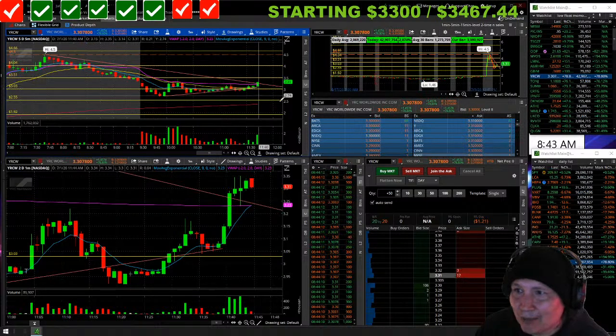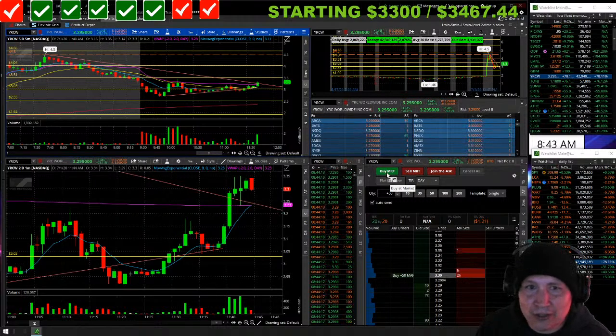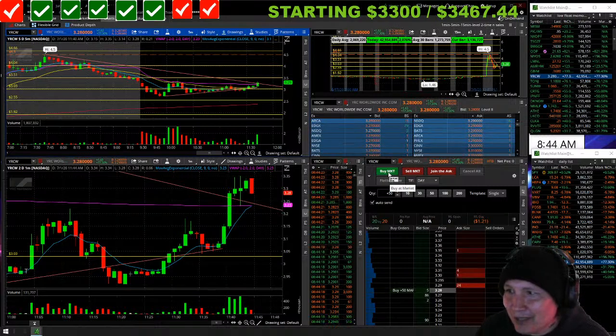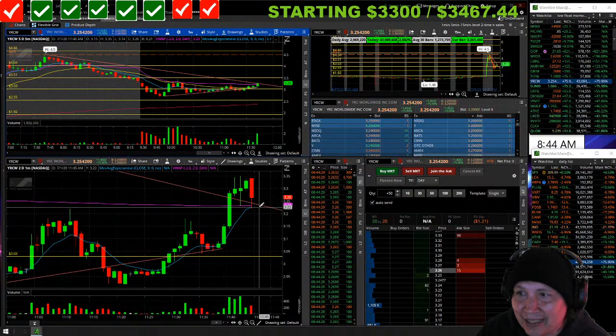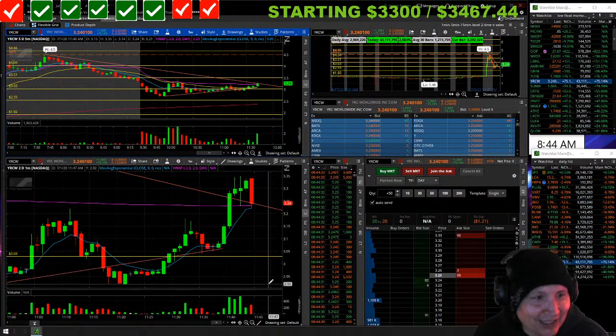It does have some support by the 320s. I'm going to try to take it out above. I'm going to try a breakout trade up there. Oh, looks like it's coming down. I guess you could buy off support again. Whoa, look at that. It came way down right there. Way down.